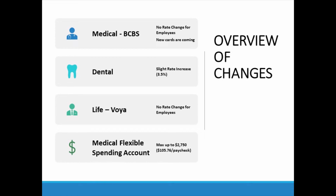Dental, this is one change. We have a slight increase of 3.5% for all employees. Your life insurance rates stay the same. Our medical flex spending account, the max has been increased to $2,750, which if you do the full amount equates to $105.76 bi-weekly.